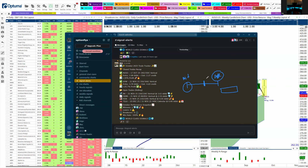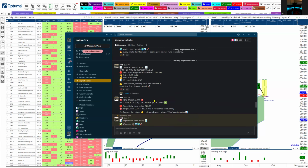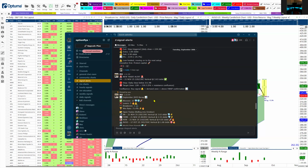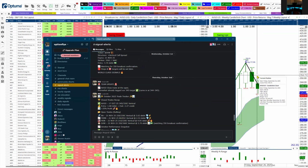But I'm talking about some of these trades where, based on a pre-market gap, if the stock gaps up, you exit the trade. I did it here. You see, I did the update at 8:23. The market opened at 8:30. So Broadcom closed the trade at the open. The pre-market had already tagged 345, so 346, 345. It came in at 340. That was the pre-market high.